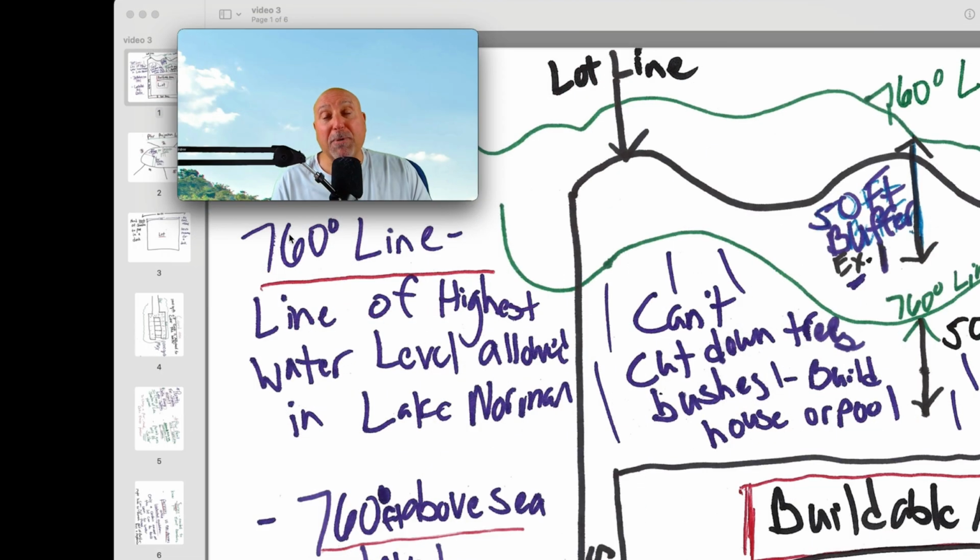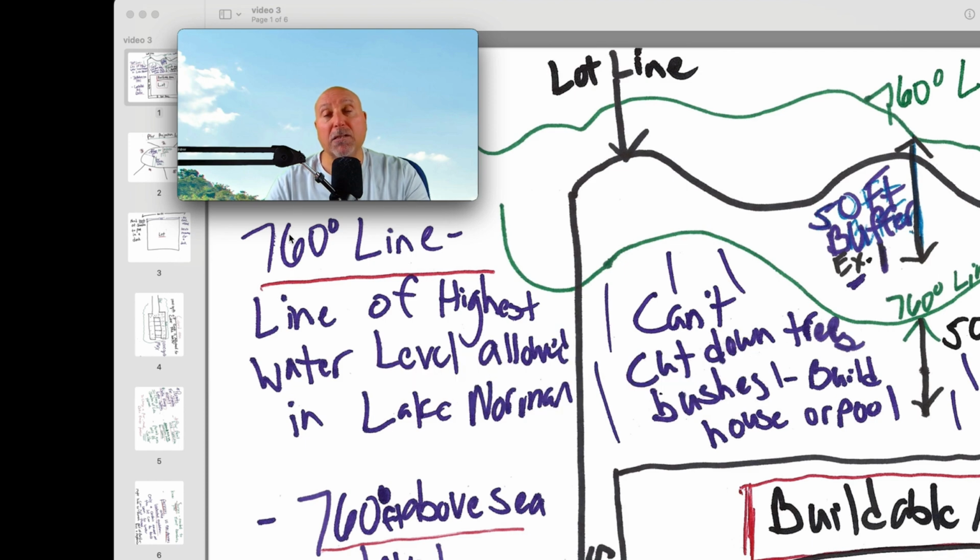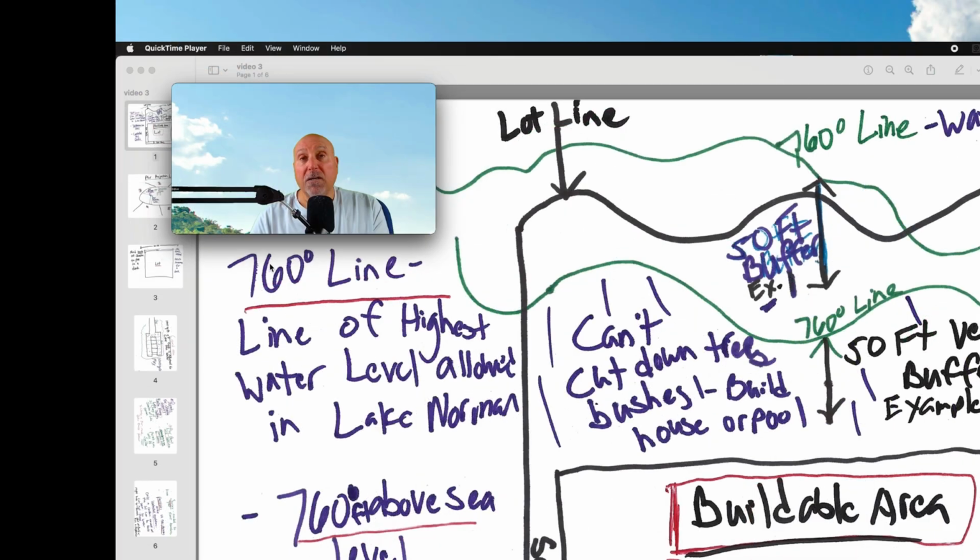If you have property on Lake Norman, wherever the water goes up to at that 760 line, that full pond line, is the line at which you cannot build from. That 760 line on your property is the line from which you must move in 50 feet before you can do any kind of building.